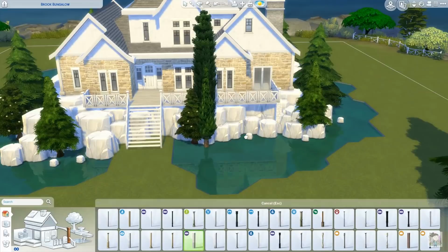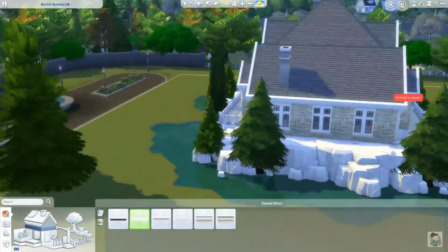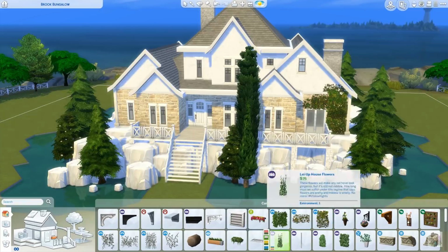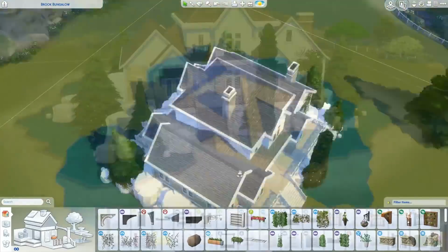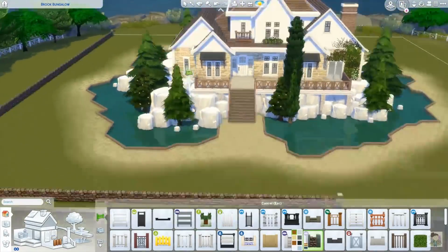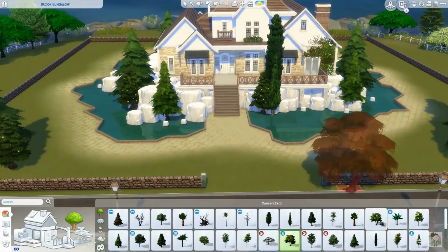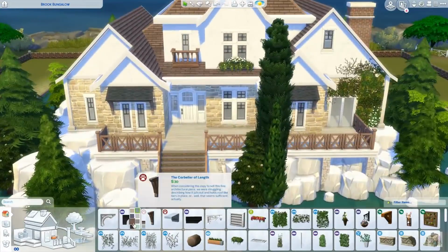With me building it over on the coast of Brindleton Bay, I really wanted to go for this whitewashed coastal look. So I used a lot of the rocks, but I used them in the white tones. Ordinarily when I've used these in the past, I have used them in much darker tones, and I did have a little play around with the colours of the rocks, but I thought it'd be quite nice to just leave them white. I just felt that it fit in a lot better with its environment. But I did get really carried away with adding in all the details to the water around the outside of the house.